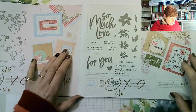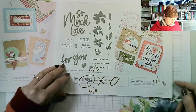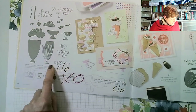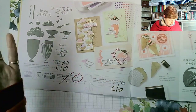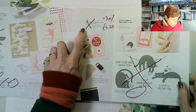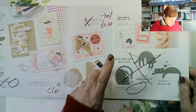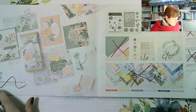The Love For You stamp set and dies are carrying over, but same applies. The bundle price isn't. Share a Milkshake is carrying over, as are the dies, bundle, blah, blah. I won't say that again. The Opaque Adhesive Backed Gems are going, then that's 30% off at £5.25. The Love Cats beautiful stamp set is going and there's no reduction.